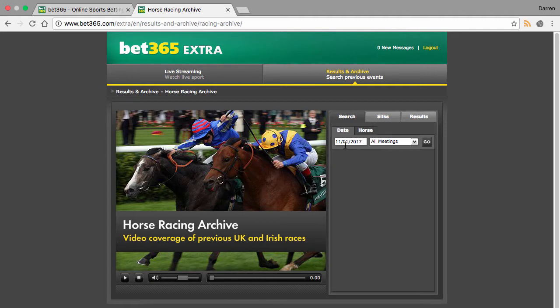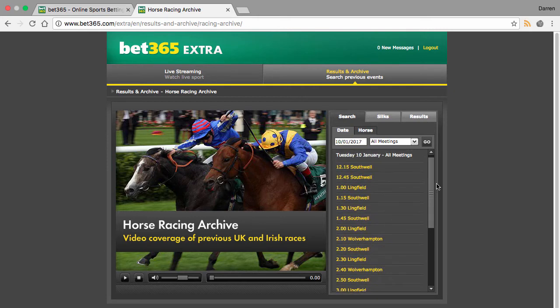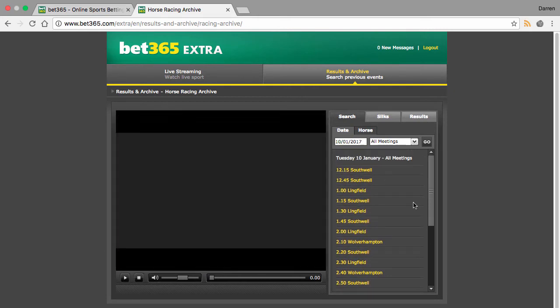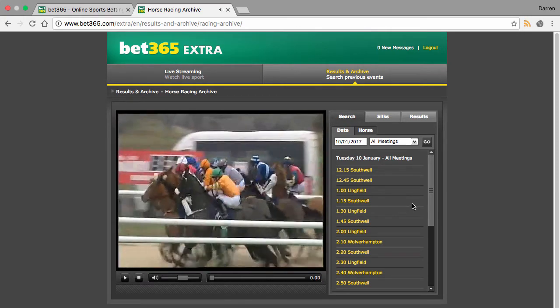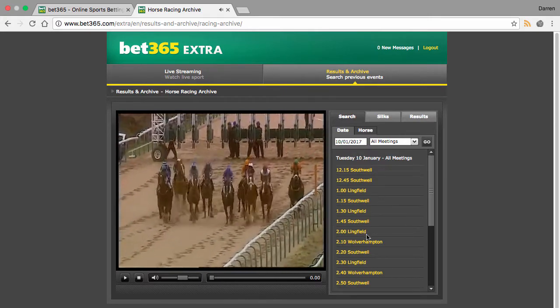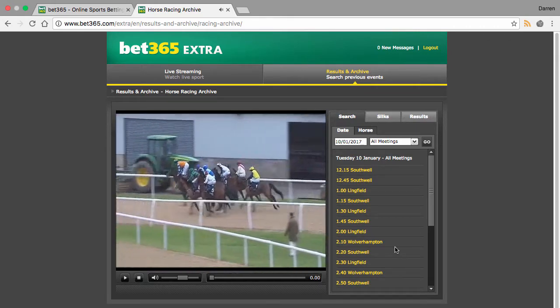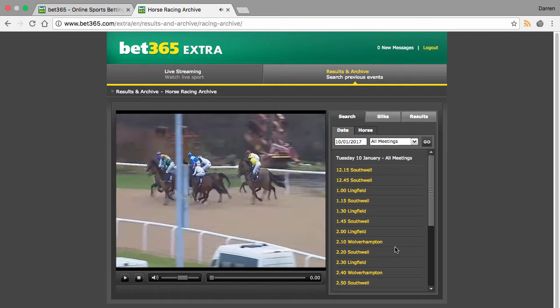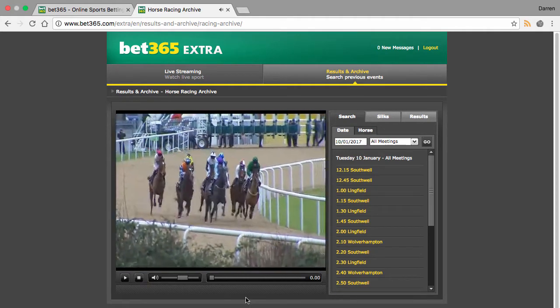We're on the morning of the 11th here, so naturally there's no horse racing yet today, but if we go for yesterday, the 10th, and do a search, then it brings up all the races from yesterday. So we can just click on the first race there, the 12:15 Southwell, and there we go. There's the race that comes up there. We could pick another one from the day, 2:10 at Wolverhampton. So we've got the full archive there. We can obviously watch that. We can pause it as we go along. We can just see how the horses actually run.